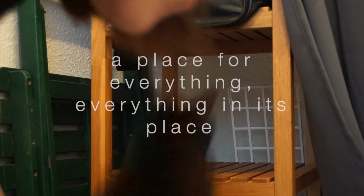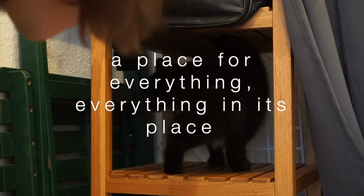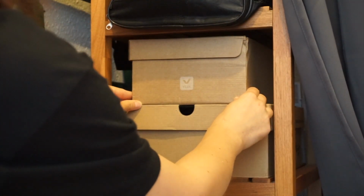A place for everything and everything in its place. I said this multiple times already, and I keep standing by it. One of the best ways to organize your space and keep it tidy, especially when it comes to a small space like a studio apartment, is to have a designated spot for everything, and to simply put everything back where it belongs as soon as you're done using it, instead of leaving it in random places around the house.